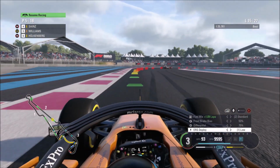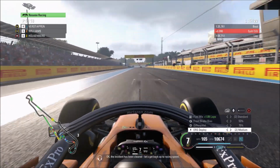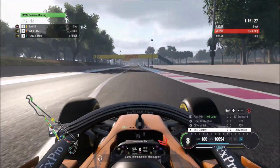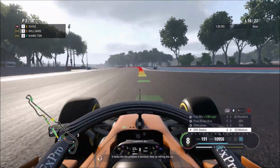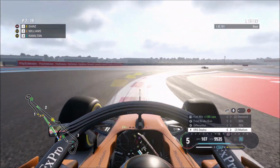And we now have a yellow flag behind us. I don't know what's gone on there. Something happened. But cutting on to lap 16 of the Grand Prix then, and we now have Kevin Magnussen out of the Grand Prix as we almost take the front nose of Lewis Hamilton's car off there. That would have been awkward.